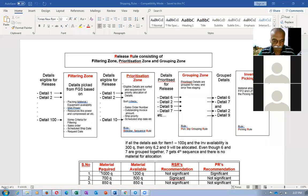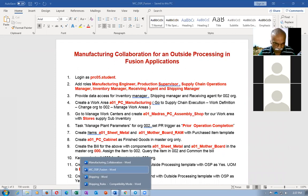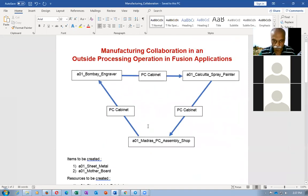Let me go there and then I will now start to share my screen and I'll show you what exactly it is. So here, I need one sample one actually.